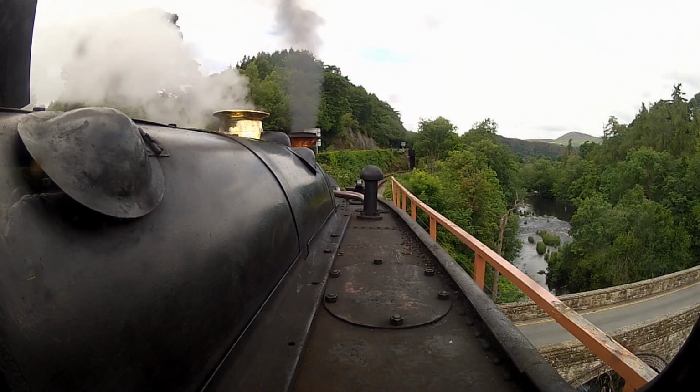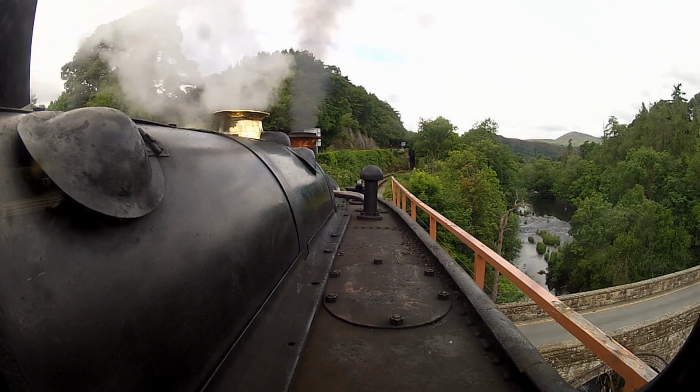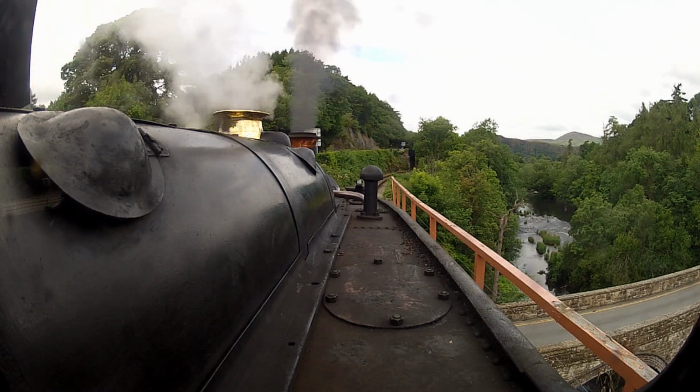Looking forwards, we can see the King's Bridge over the river below to the right. This four-arch bridge was built in 1901 to commemorate the coronation of King Edward VII.